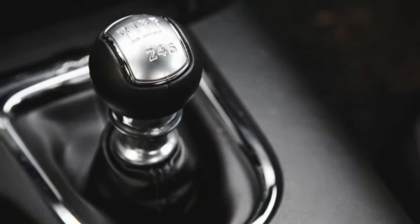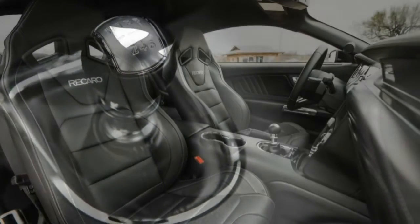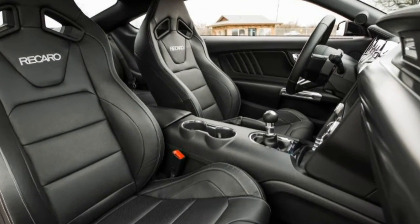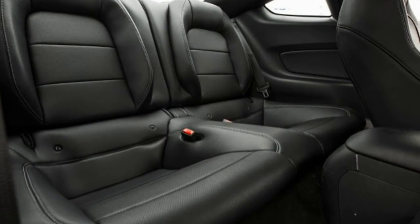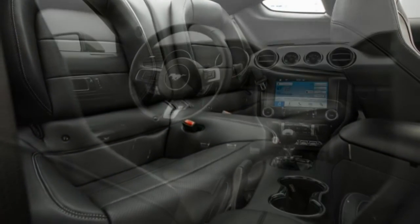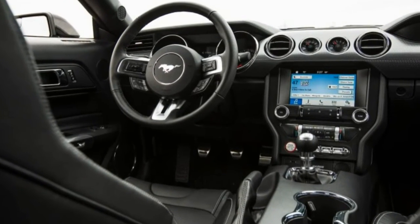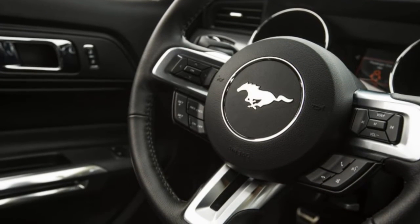unique tuning for the electrically assisted steering and stability control, and black-painted 19-inch wheels with Pirelli P Zero summer tires, size 255/40 in front and 275/40 at the rear. The bottom line, $41,290. Initial impressions at the limit.